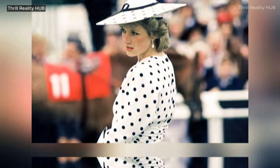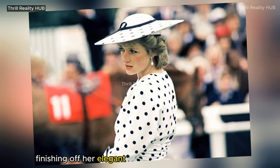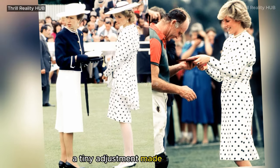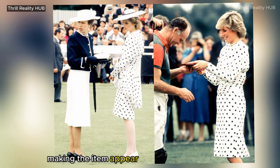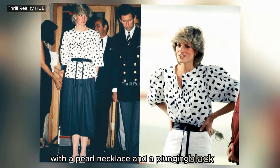Diana went all out for a 1986 derby, finishing off her elegant ensemble with white stockings and a wide-brimmed hat. A tiny adjustment made a big effect, making the item appear modern and streamlined. Princess Diana made the outfit more elegant with a pearl necklace and a plunging black skirt.